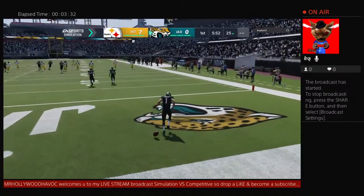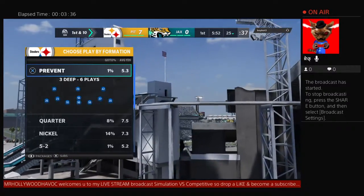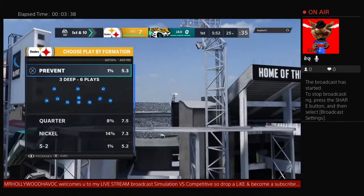Fielded near the back of the end zone. And this will be a touchback. No return from Isabella. 25-yard line.